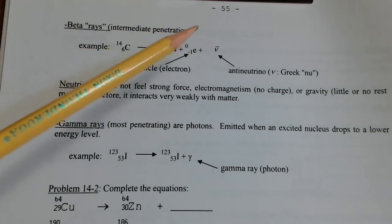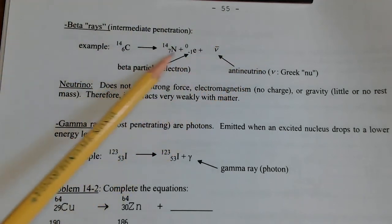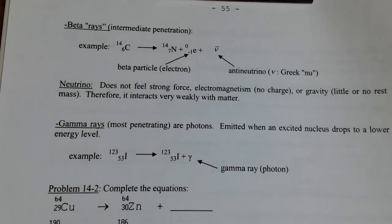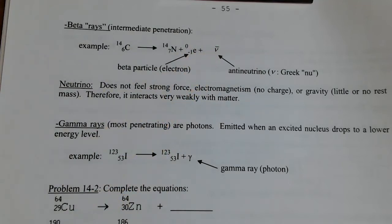And actually, the little bar over the top is the symbol for an antiparticle. You'd get a regular neutrino if this was a beta process where you gave off a positive electron. But when it gives off a regular negative electron, you get an antineutrino. And that's starting to get farther into elementary particles than I meant to. But for a complete description of a beta decay, you have to mention that that thing is created also.